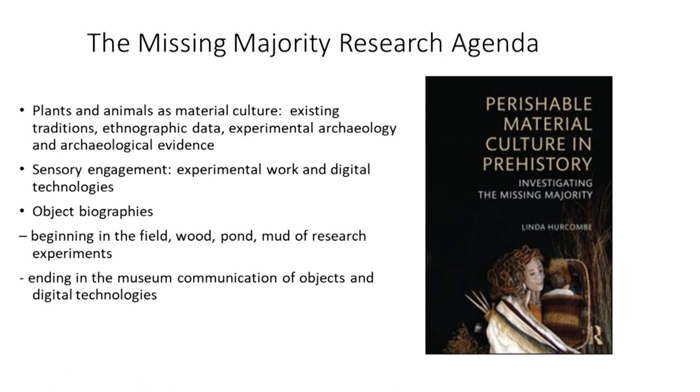The missing majority research agenda has been the focus of my research for a long time. In particular, a combination of approaches, including experimental work, sensory engagement, and digital technologies, have been used to address the whole object biography, from the original plant or animal all the way through to the museum communication of objects.